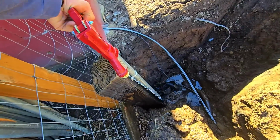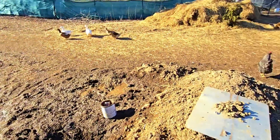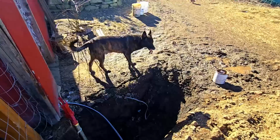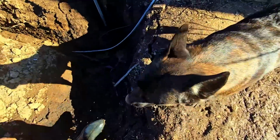Nice. Look at that. Water at the barn. We did it, ducks. This is gonna benefit all of you ladies. We got water. Let's check for a leak. No leaks, Pop. No leaks.